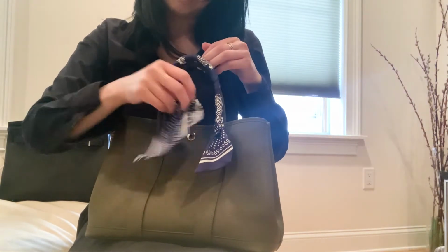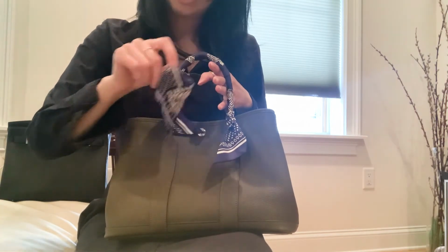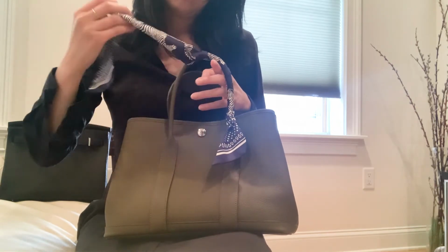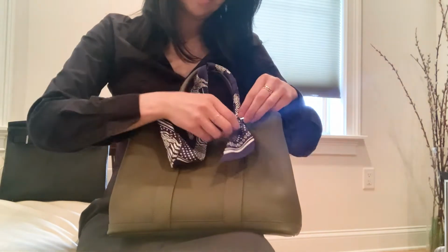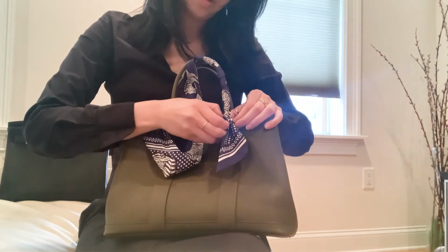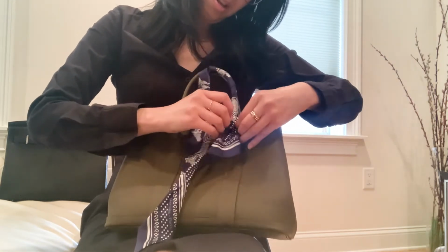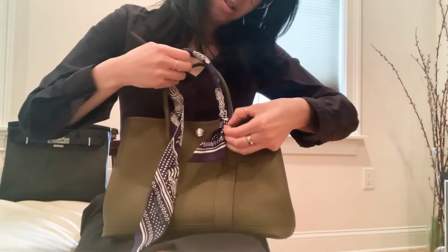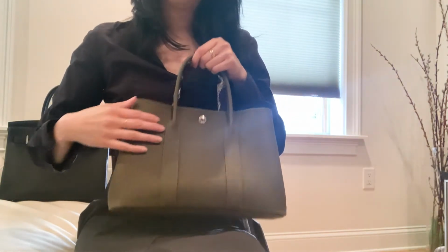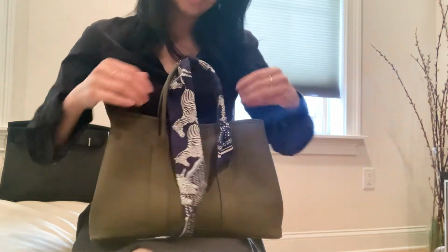The reason why I got this garden party is because of the simplicity of the design, and I really enjoy that understated look. I feel like adding this twilly on already gives it that nice splash of color and style. And it's just fun to be able to turn it over this way and have the plain original design of it, and not have the twilly on it as well.